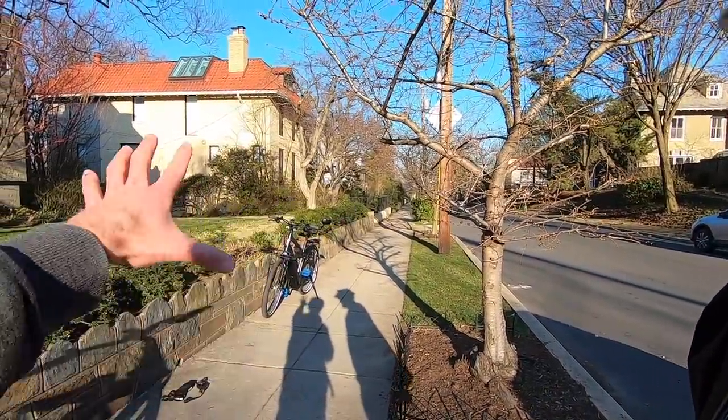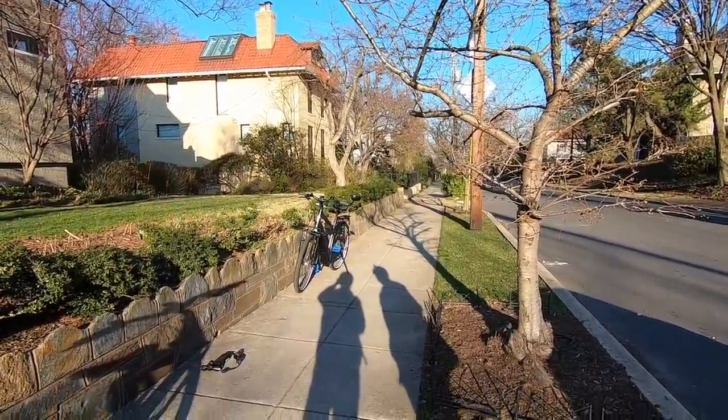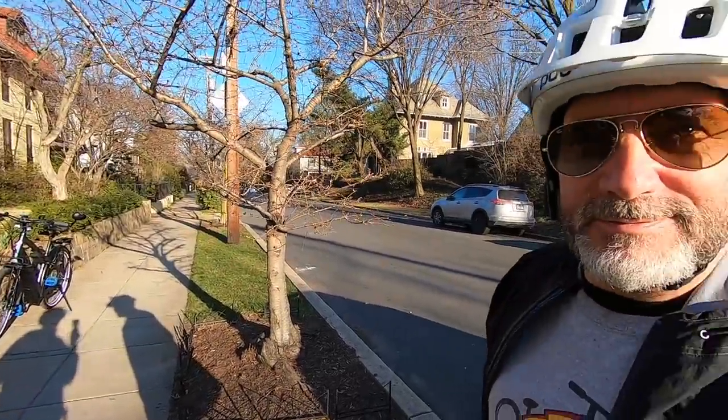Absolutely, man. And I just, again, hats off. You guys did a really good job. I haven't seen too many shops actually drilling into the bikes and mounting these extra accessories.